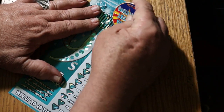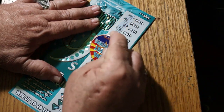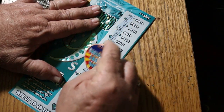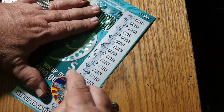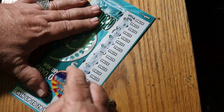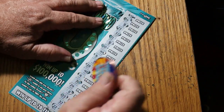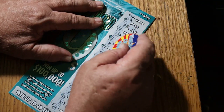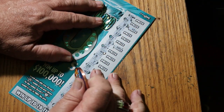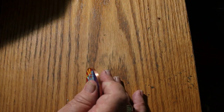Okay, we got a win here. Got a 9. Two nines. Very distinctive large nines. What are we getting out of this one? 5 and 10 for 15. Okay, that works.